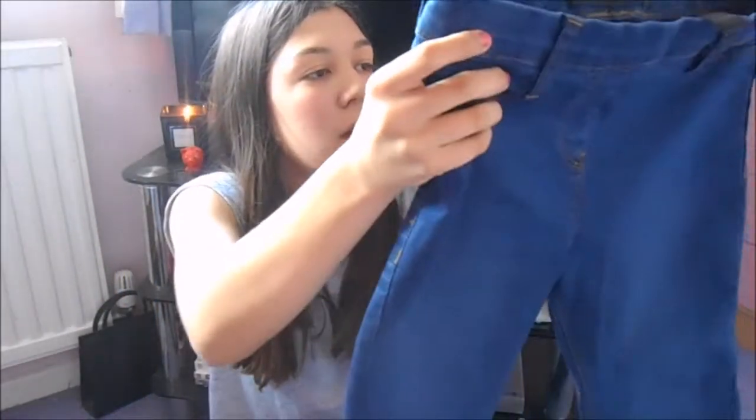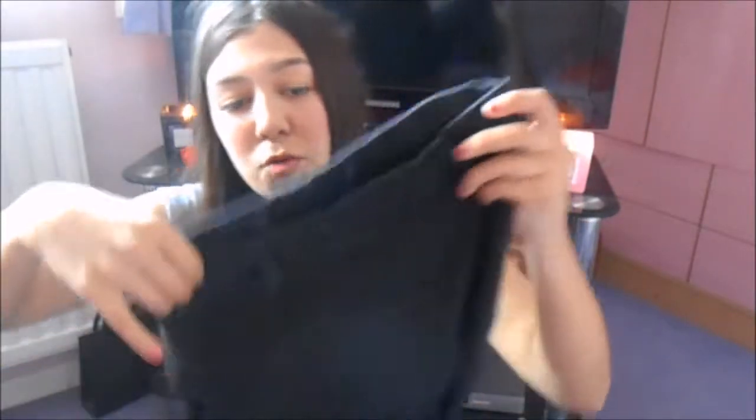So I've got this blue colour. The pockets on the front aren't real, but then there are pockets on the back as well. And I love those. They're so comfortable that I even had to get them in a different colour. I got them in this kind of faded black grey colour because, I don't know, it just reminded me of the Topshop Janie jeans. And I absolutely love them. They're so comfortable and they're a really, really good fit.